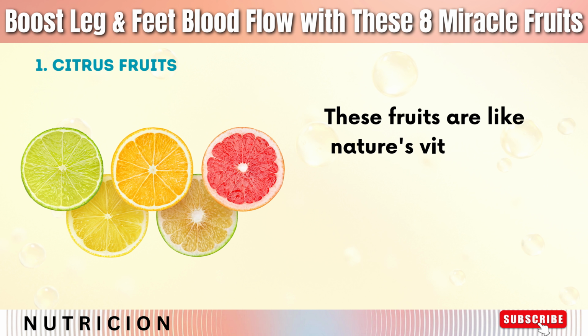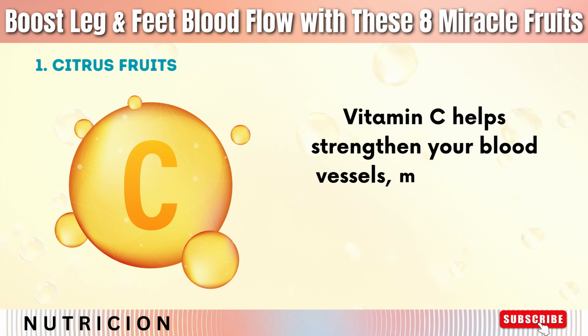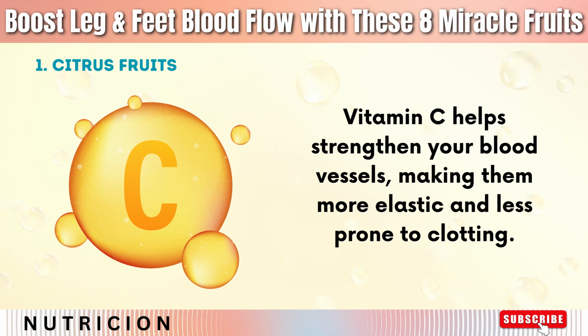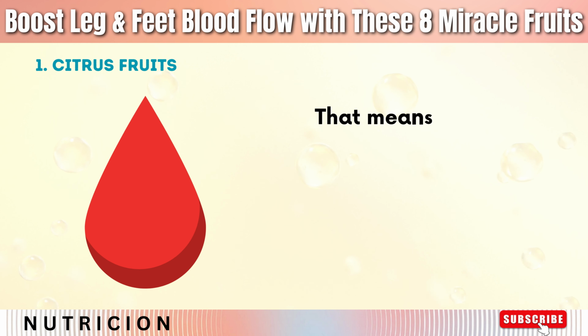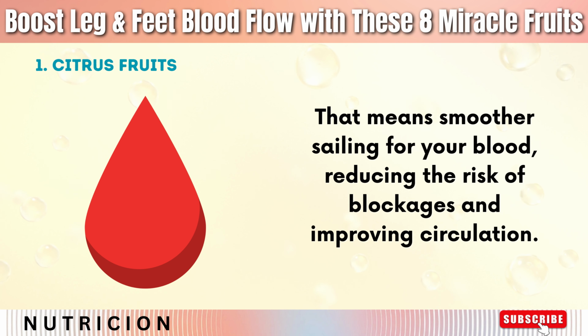These fruits are like nature's vitamin C powerhouses, and this vitamin is your ticket to better blood flow. Vitamin C helps strengthen your blood vessels, making them more elastic and less prone to clotting. That means smoother sailing for your blood, reducing the risk of blockages and improving circulation.